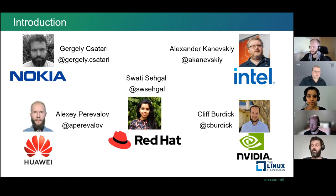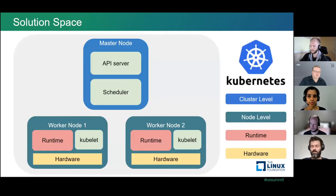Let's jump to the technical details, and I would like to ask you, Swati, to explain a bit the solution space of this problem. Sure. So Kubernetes has become the de facto standard for container orchestration, and it's attracting performance sensitive workloads that are very demanding and need the speed and raw performance as if running directly on bare metal.